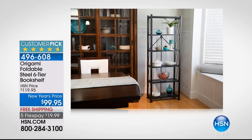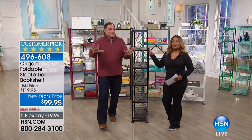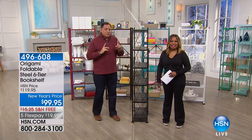Where'd that go? Well, we had another room. It's not coming. But it was there. Sorry. So you can put this in any room in your house that you want to, and that's why we made it with a smaller footprint for that very reason.